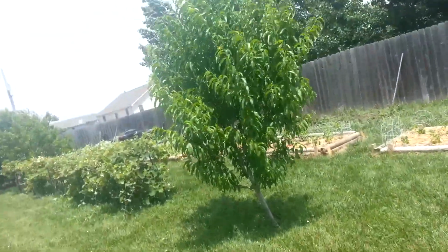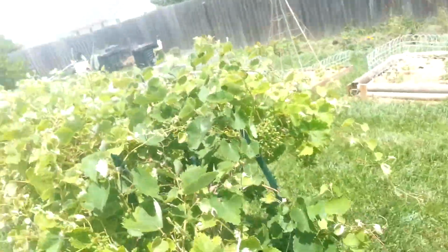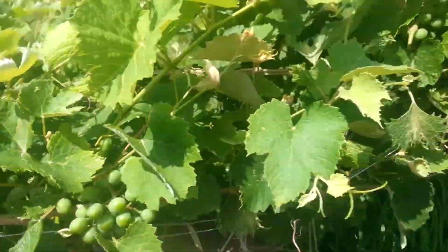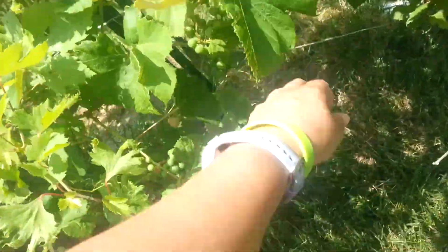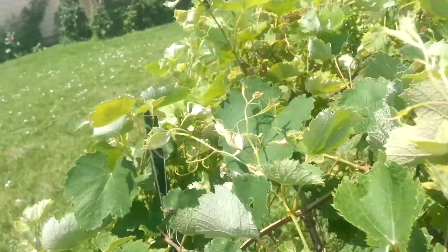This was our peach tree that didn't get any fruit. This was the one that was affected most by that May 1st snowstorm. Grapes are looking amazing. I think the last update I had done, it was just little flowers. Now we have the actual fruit. They're looking great. There's several different varieties of grapes here. Grapes.